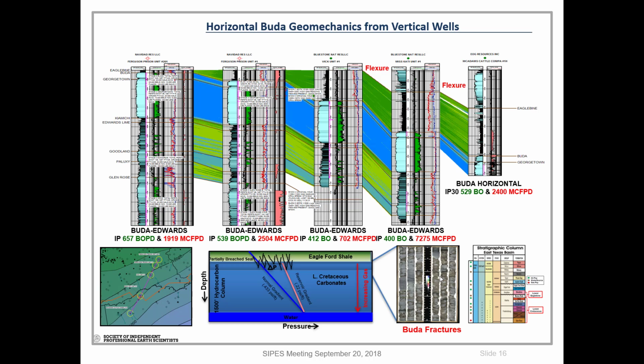So what do we do? We can't drill in the shale. We can, but we failed so many times we don't want to do it again. I mean, let's face it. How do we get to the shale above us? The concept was then drill the Buda and frack into the shale and get the hydrocarbons out.